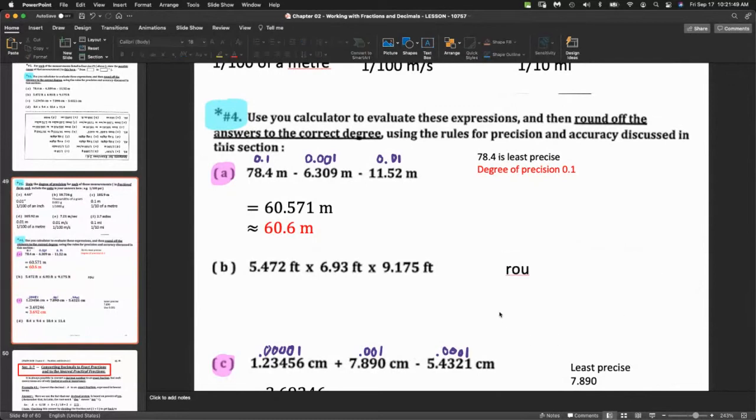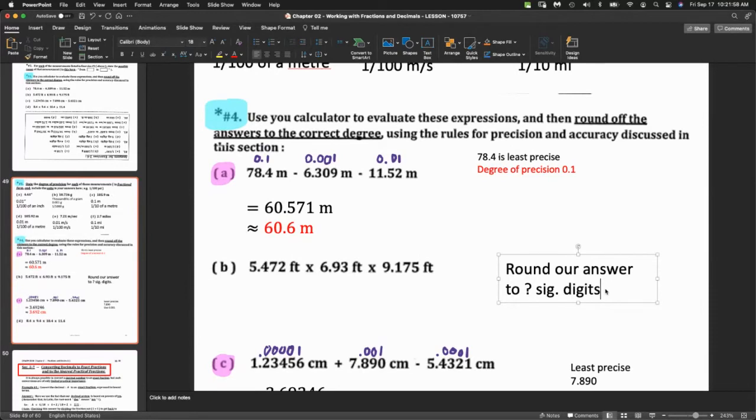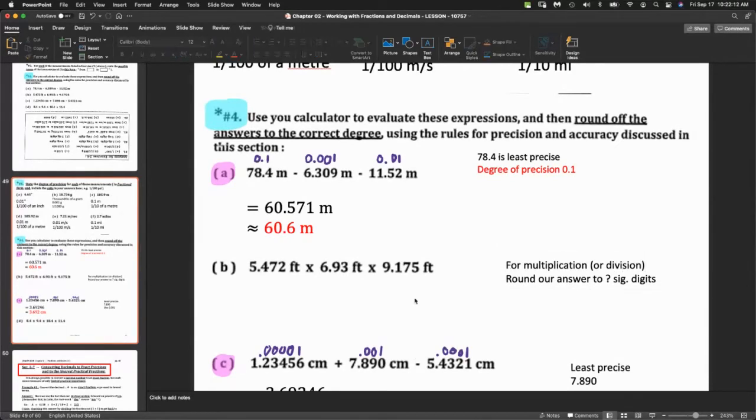We should round our answer to how many significant digits? This is what you need to figure out from the question, because we are multiplying. I'll catch up to you in a second. I want to walk it through with everybody here.